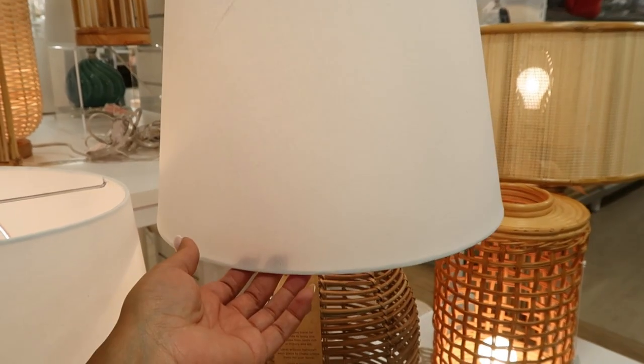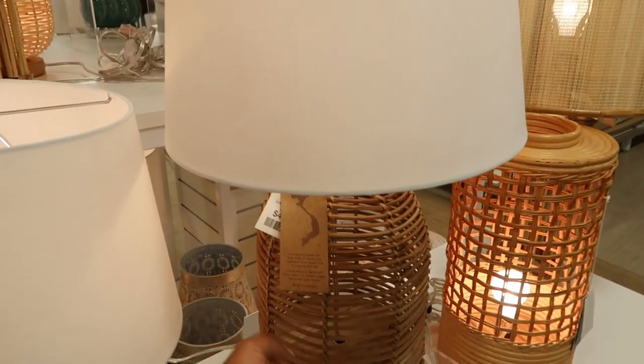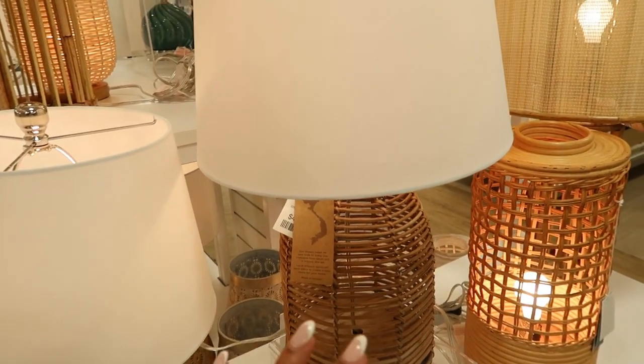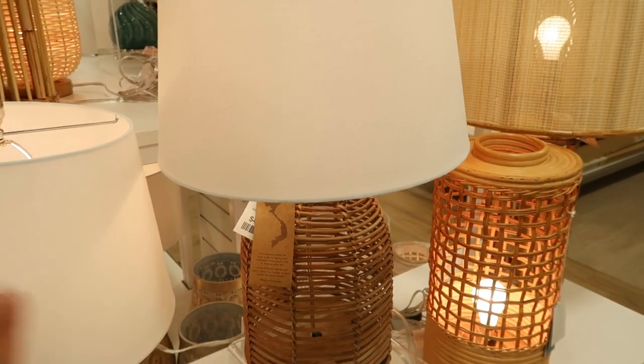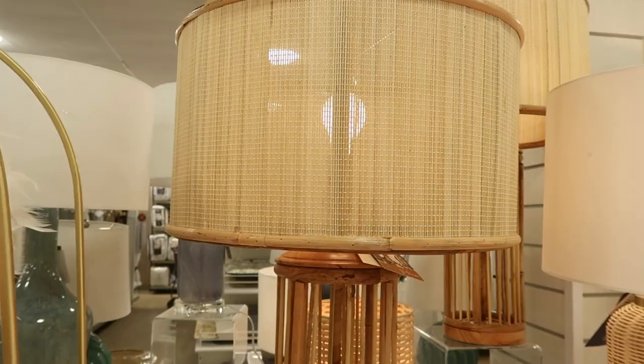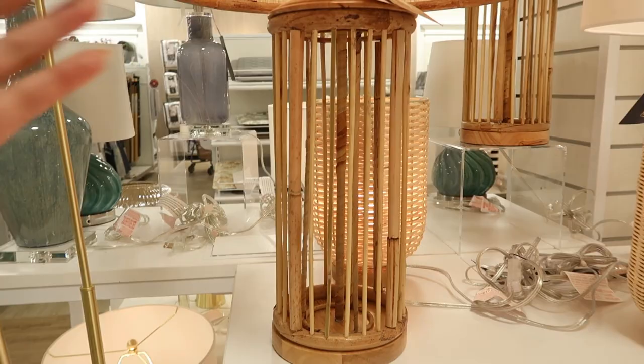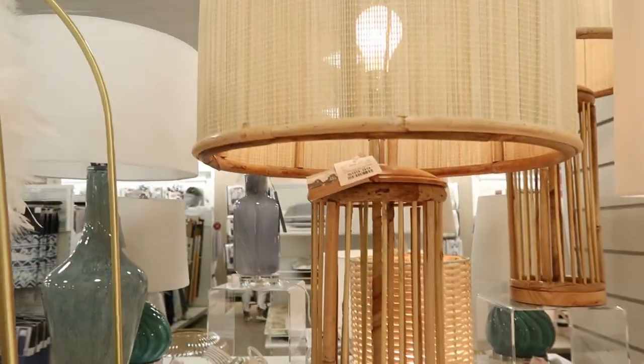The quality is amazing. You guys have to let me know if you would use this year round, but I love it. I think it's perfect for spring, summer, fall, Christmas, anytime. So love this one. The shade is so unique and I love how tall and long it is. And that one is $100.